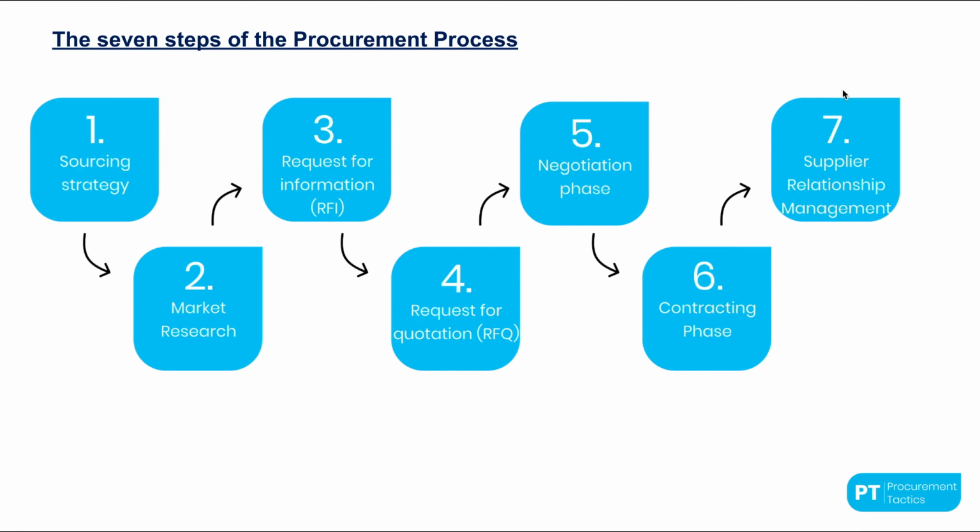The last step is the supplier relationship management. Lastly, when everything is done, you must now assess and build a strong relationship with the suppliers that you have partnered with. During this phase, you actively work with your suppliers to ensure that they meet their obligations and deliver the agreed upon goods or services. It involves regular communication, performance evaluations, and feedback exchanges to address any issues. Identify opportunities for improvement and foster continuous growth.